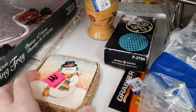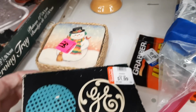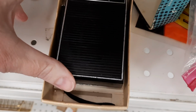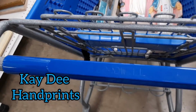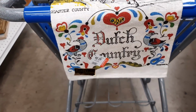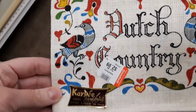And then this little set of coasters. Get to the other thing. There we go, that. I picked this up because it was in the original box, and it has a little pamphlet on how it works or how to take care of it and stuff. So I thought someone might like that for a display. This is a KD Handprints linen towel. I know linen towels are very sought after. They're very nice to dry off your dishes and glassware with, but I just wasn't feeling the theme of it. So even though it was in brand new condition, I did put that back on the shelf.